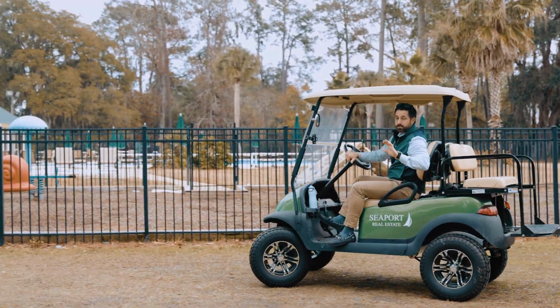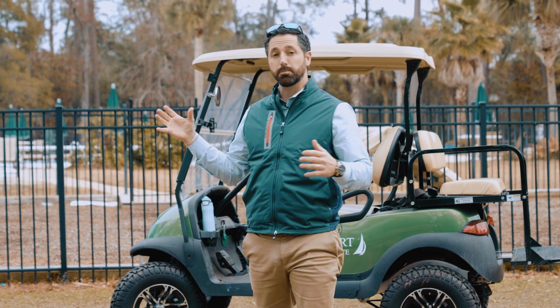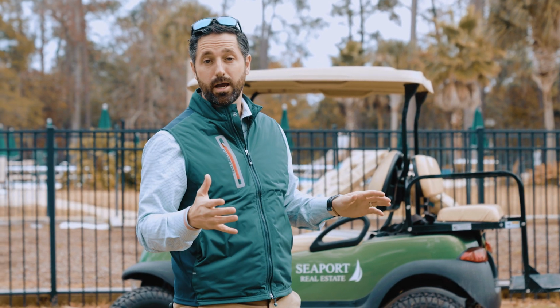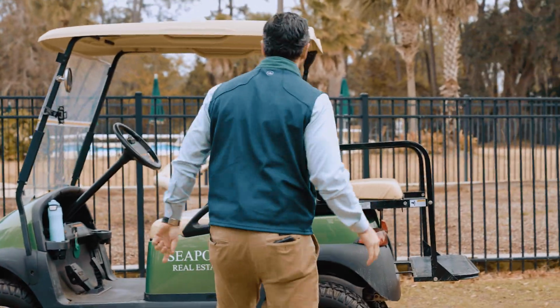All right, last pit stop, I promise you we're going to get to those lots. But right here, this is our main community center. We've got the pool, the clubhouse, the playground, outdoor basketball courts, and then the tennis courts also now converted for pickleball for all you enthusiasts out there. But this is where it all happens in the summer. You'll love it. Now let me get back on the golf cart and let me show you the lots. The lots are what you're looking for, so let's go.